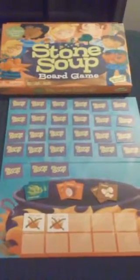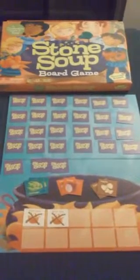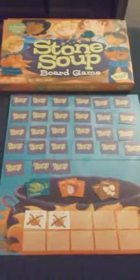Okay, yes, so Stone Soup, and I think we've had this for a while. I think it may have even come with the story of Stone Soup. And if it doesn't come with it, then definitely we read it to them to tell them the story of Stone Soup. Right. So you're right.